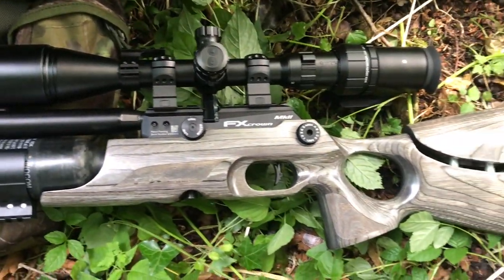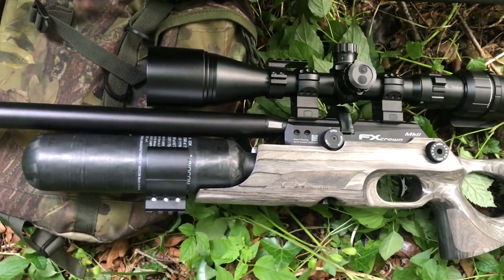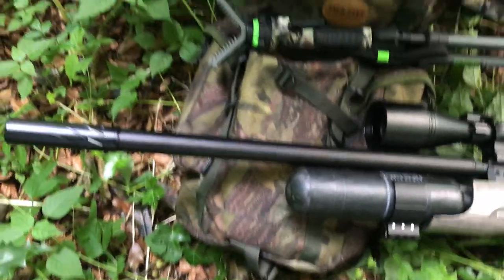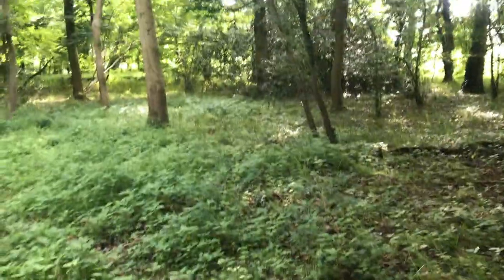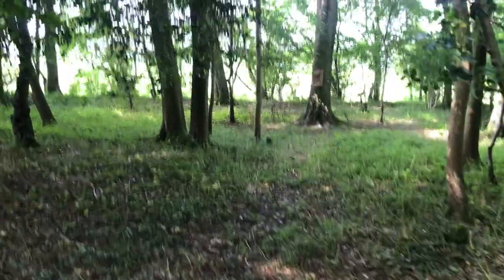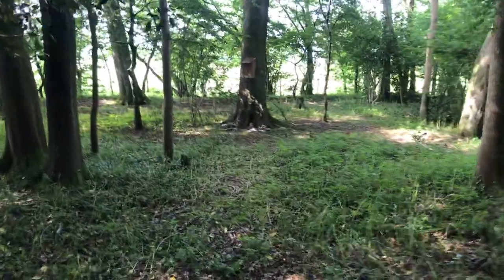And today I was shooting FX Hybrids, which I don't know if you'll pick it up because the camera inside the hide probably won't pick up much noise, but they do hit with a thump. They definitely do work. So there's the hide, and here's the very small woods that I'm shooting in. Let's go and have a look at what we've got today. You can see the feeder, it's about 25 yards again from the hide.